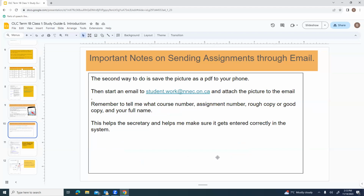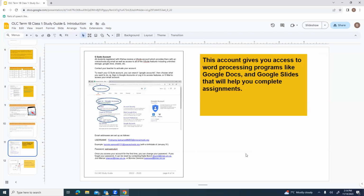Oh, you can also save the picture as a PDF on your phone and then start an email and attach it that way. So whatever you're more comfortable with, you still need to make sure to put the course number, which is OLC 40, the assignment number, rough copy or good copy, and your full name. Not every assignment has a rough copy or good copy, but a lot of the writing assignments do have that. And our very first assignment does have that.